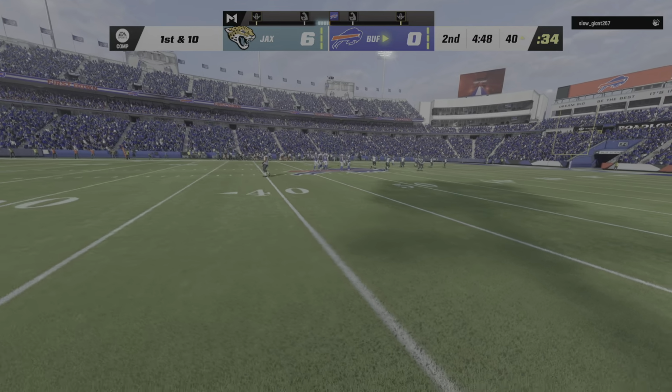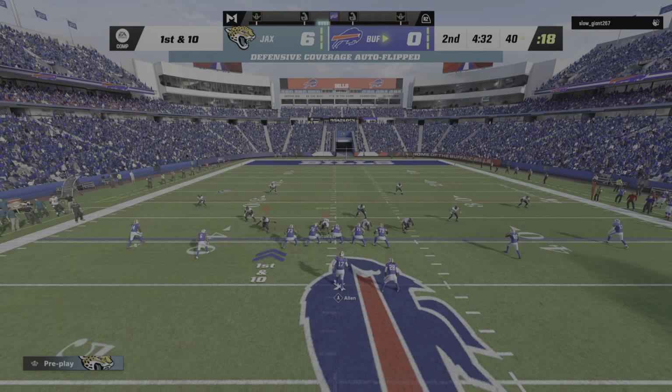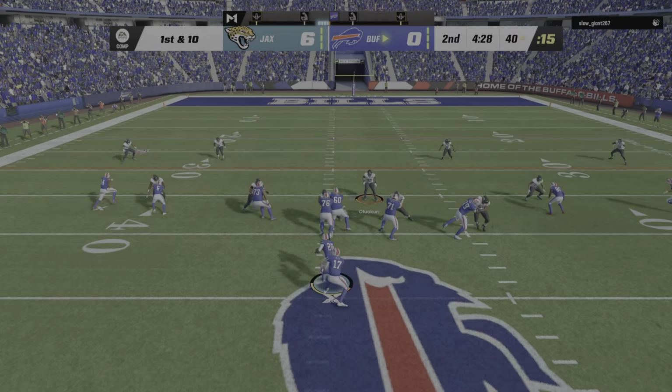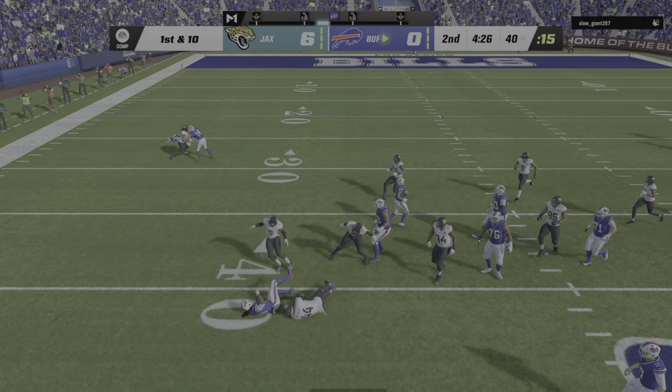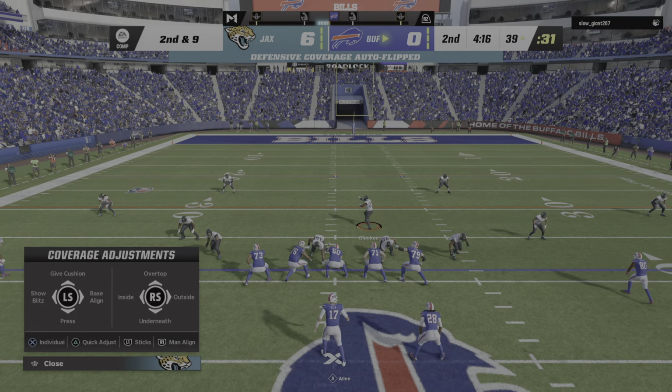Their first possession of the game, and they're already going after double coverage. That's a nice completion that can set the tone for things to come if they're able to keep finding ways to beat what the defense is throwing at them. They look like they're confident that they can get it done. And little room to maneuver there. He gets it down to about the 39.